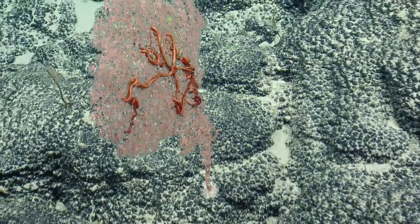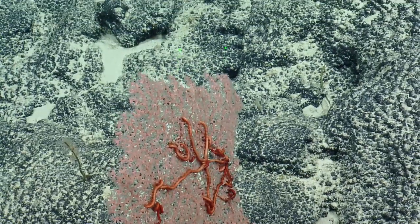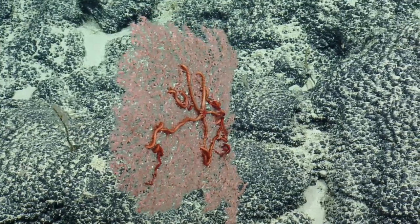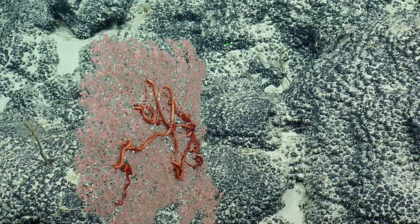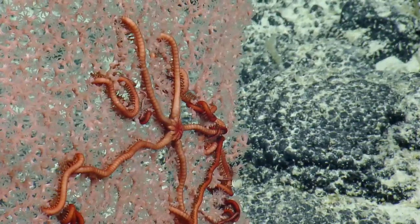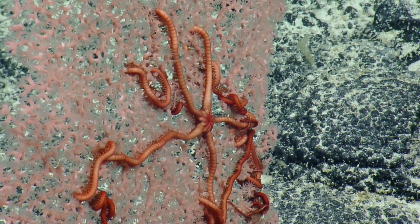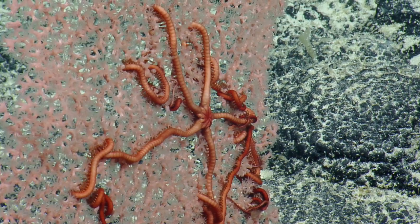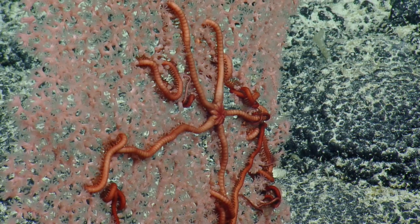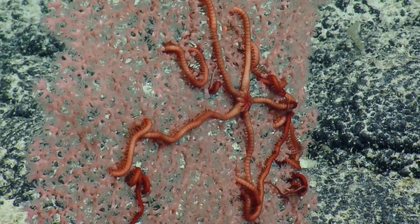Is that Astroschema, the brittle snake star? Snake star. It is, and I think this could be a Paragorgia. Go take a look there at the polyps. Yeah, this very likely might be our first Paragorgia of the cruise. It's got enough movement to it, I'm pretty sure it's not some type of precious coral. So I will tentatively call that a Paragorgia.